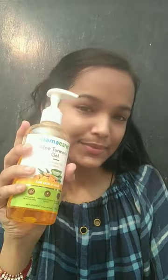Last but not the least step is to moisturize the skin. Here I'm using Mamaearth Aloe Turmeric Gel and I'm going to massage all over my face. And the last step is to moisturize the lips followed by Vaseline.